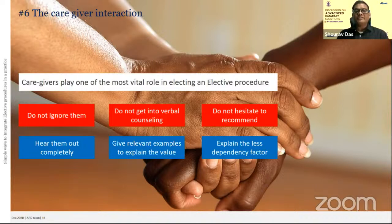What you should be doing is hearing them out completely, as Dr. Namrata Sharma also mentioned earlier, that they have done their online homework very thoroughly and they really want to vent out. The good thing is to give them time and listen to them. Give them relevant examples that they understand, and also bring in the dependency factor, how with the help of this, your parents will be less dependent. That clicks pretty well when it comes to caregivers.